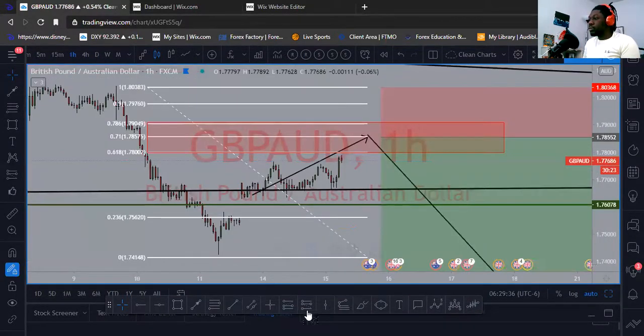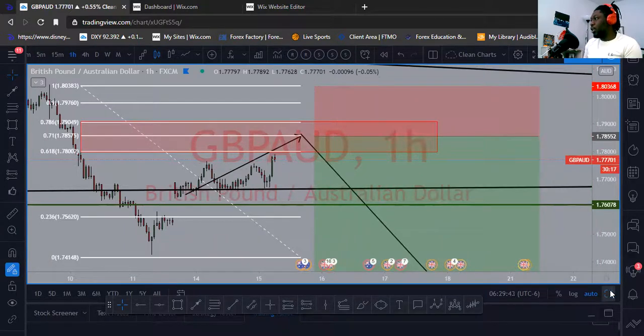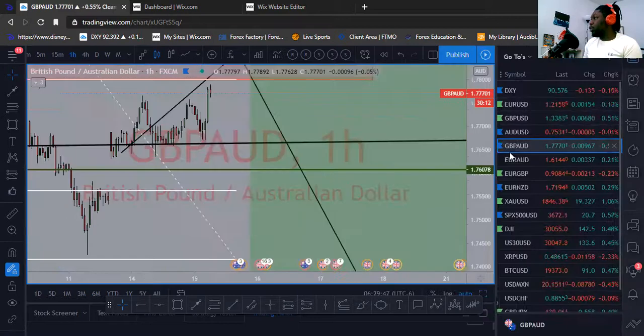So let's go ahead and just set that up. I'll go ahead and set it on my MetaTrader 4 later. Let's go ahead and go on to Euro AUD.